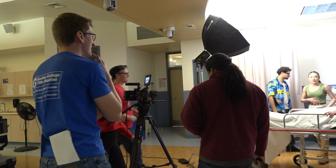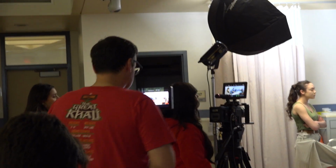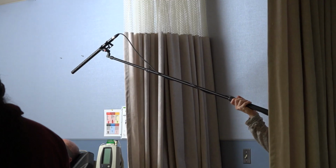Okay, cut. Can't hold my breath that long. Good take, give him some notes. Realized, oh, I should stand and look at the monitor. You can see it's a three shot right there in the camera. Zoom. The F8 there recording three different channels of audio.